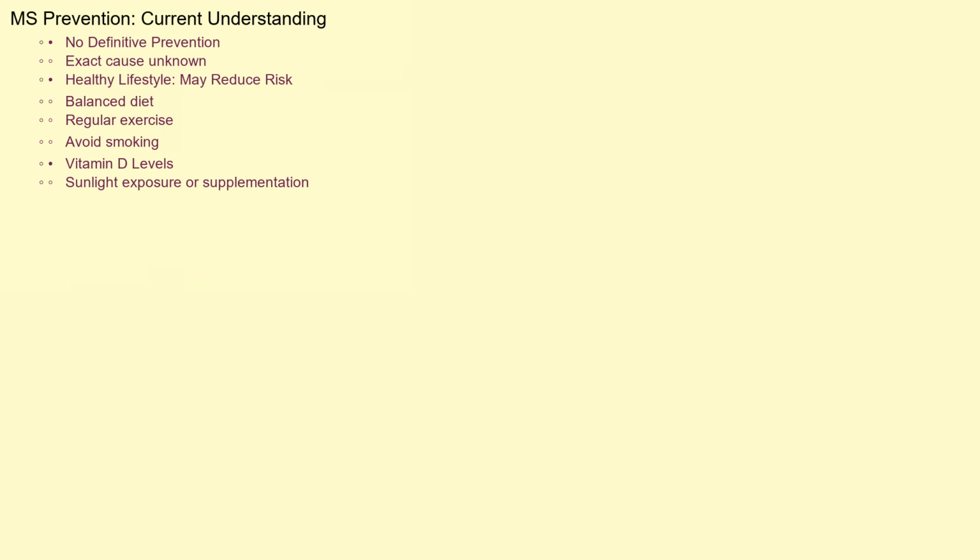While there is currently no cure for MS, there are numerous treatments available to manage the disease and improve quality of life. Disease-modifying therapies, or DMTs, are designed to slow the progression of the disease and reduce the frequency and severity of relapses. These medications work by suppressing the immune system's attack on the myelin sheath. Other treatments focus on managing specific symptoms, such as fatigue, pain, spasticity, and bladder dysfunction. Physical therapy, occupational therapy, and speech therapy can also play an important role in helping people with MS maintain their independence and function.